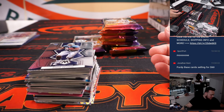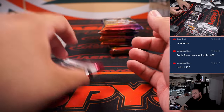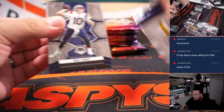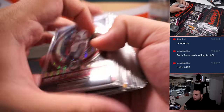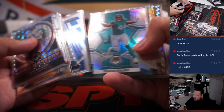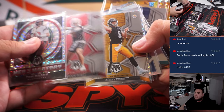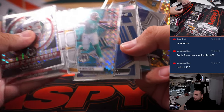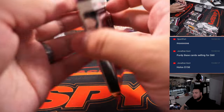I bet, Jonathan. This is probably one of the bigger releases in the 2022 draft class, and Purdy obviously is a hot player right now. But yeah, I've hit one Purdy so far. So far, there actually hasn't been too many rookie base cards, just a couple of them. And I don't expect Purdy to be in all the inserts. He's probably just going to be in the base, so that's probably why they go for more. I don't expect to see him in, like, blue chips, introductions, etc. So that's probably another reason why they're going to sell for a lot.